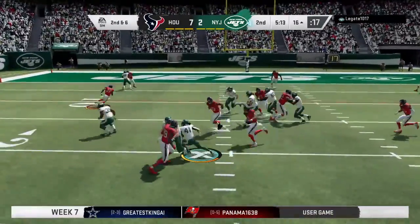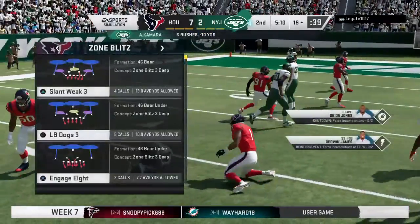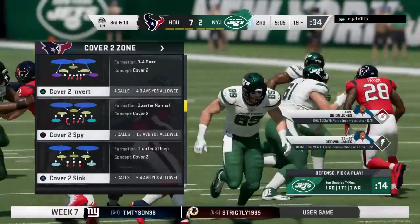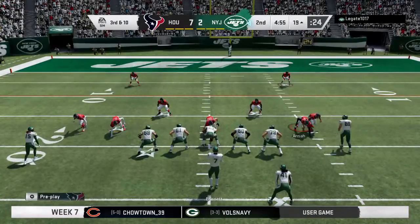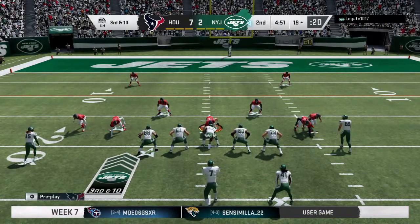On 2nd down, Kamara. And he is going to be stopped cold behind the line of scrimmage. That's a big loss of 3, and it brings up 3rd down. Another example right there how this defense really is winning the entire game at the point of attack. Yeah, right there at the line of scrimmage because they are dominating it. It allows their interior guys to get upfield and spill into the backfield.